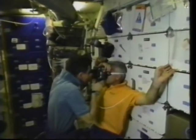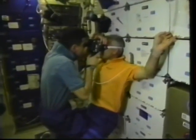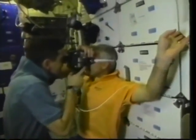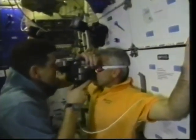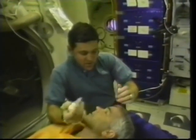This is one of the many medical DSOs that we participated in. This one is taking retinal photography. I'm using a fundus camera to shoot a picture of Rich's retina. Then by measuring the dilation of the blood vessels, taking a look at fluid shift within the body.